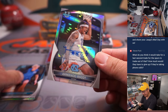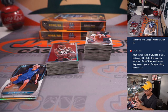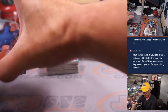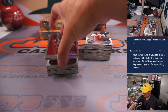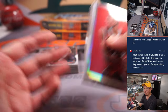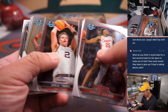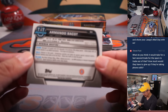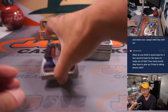We got Armando Bacot for James. $233 out of $499, but I can't see the Spurs doing that. Essentially you're announcing a rebuild in a way. You're getting a player who hasn't played a single minute in the NBA. There's another Armando Bacot, 007 out of $399 for James in the letter A. I think it kind of starts there.